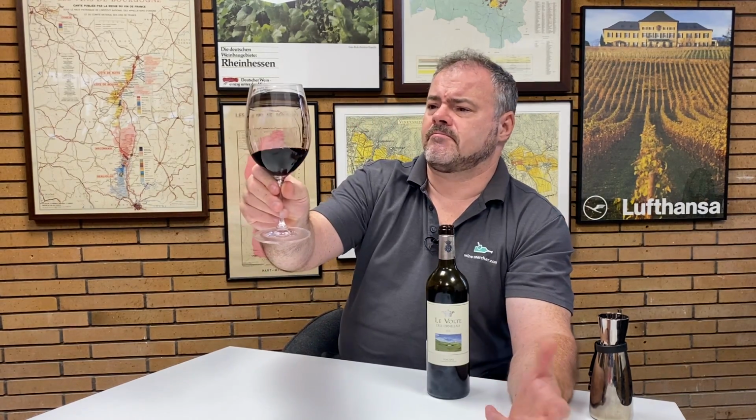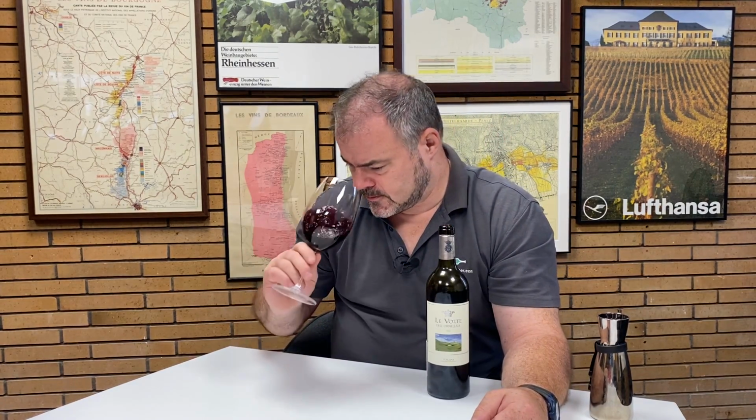Swirling it, the wine has 13.5% alcohol, and not surprisingly, it's forming some tears on the glass there. Let's see what we make of the aromas, shall we?